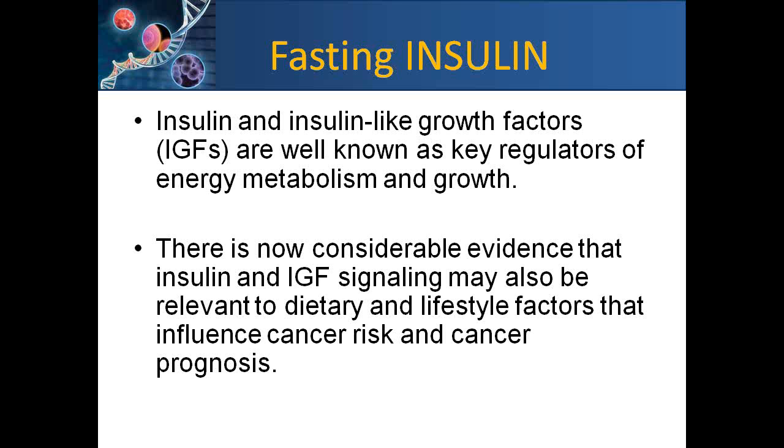Insulin and insulin-like growth factors are well known as key regulators of energy metabolism and growth. There is now considerable evidence that insulin and the IGF signaling may also be relevant to dietary and lifestyle factors that influence cancer risk and cancer prognosis.